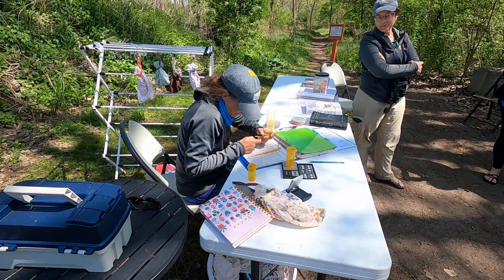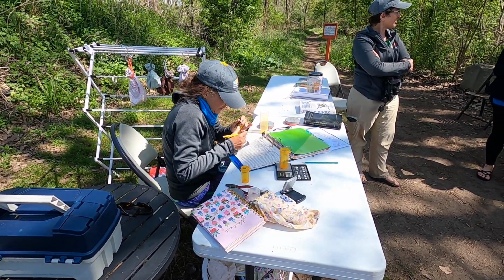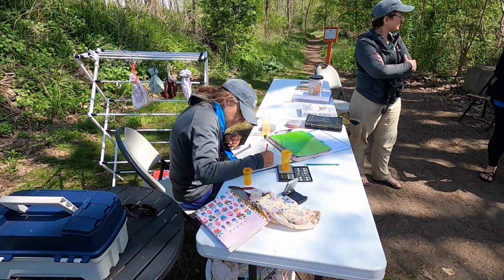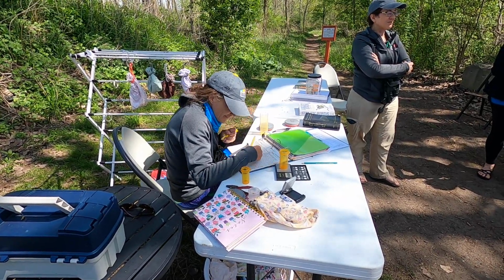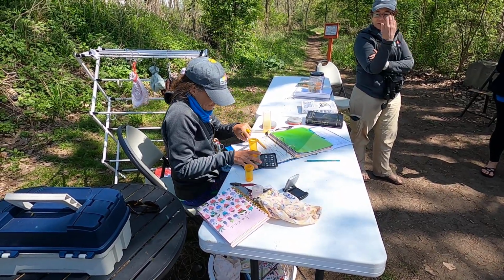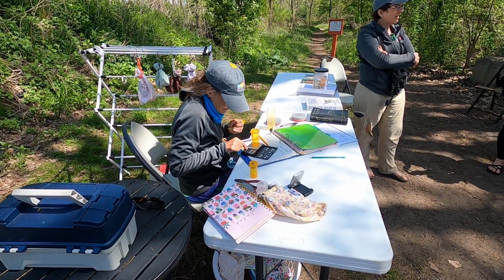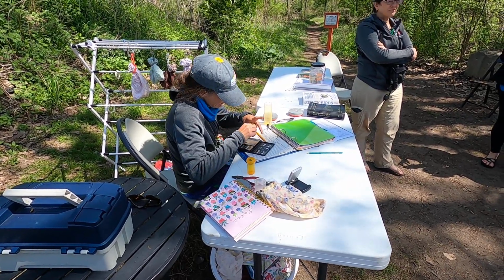And also, if you handle lots of different individuals, you'll see a lot of variation within species that you might not notice otherwise. So it's really cool to be able to see them close. This is a male that has a little bit of orange on the top of his head. Some of them have a little more orange than others.